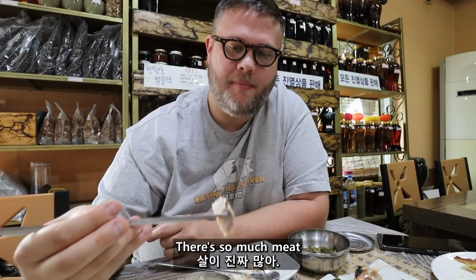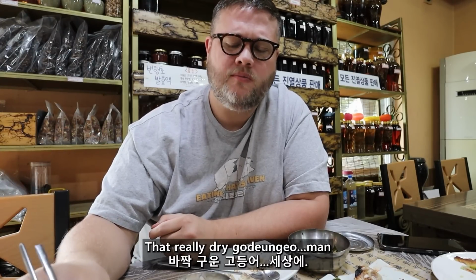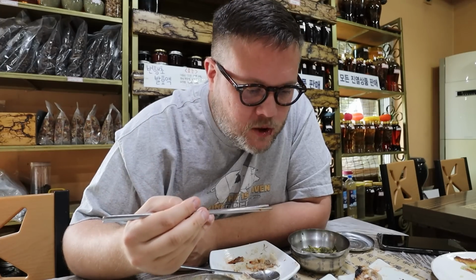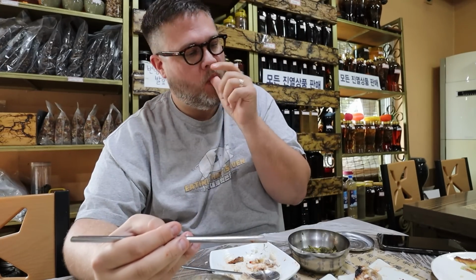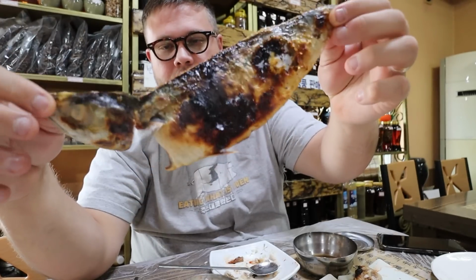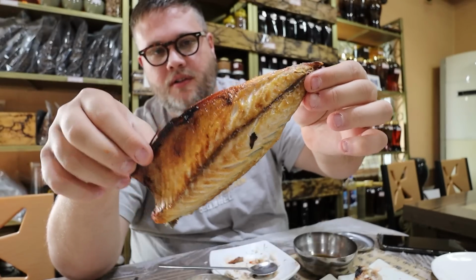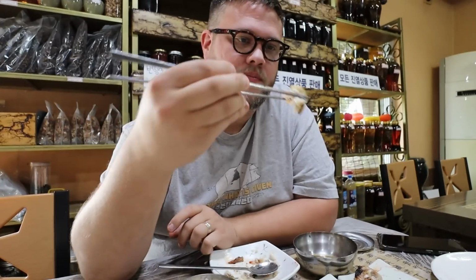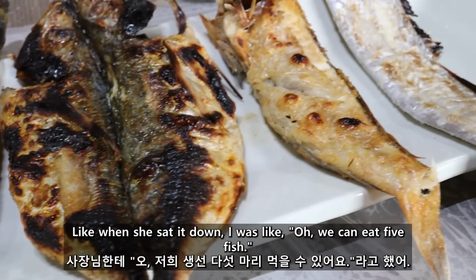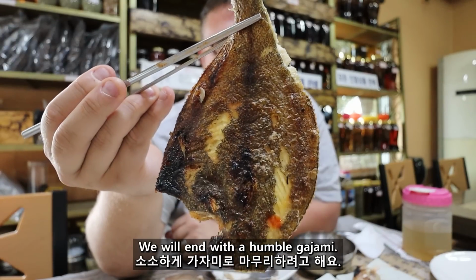Mm. There's so much meat. That really dry gorong. Man. It's fantastic. Number four, four or five. Wow. This one I think might be, she might be right. Wow. This is crazy food. Like when she set it down, I was like, oh, we can eat five fish between two people. I'm getting so full. And with a little humble gajami.